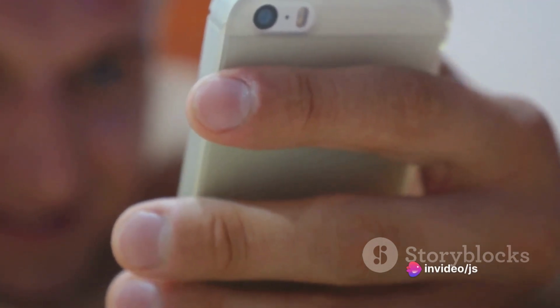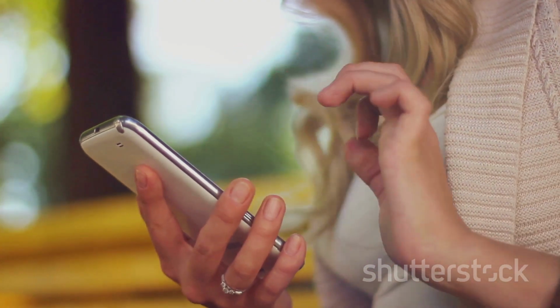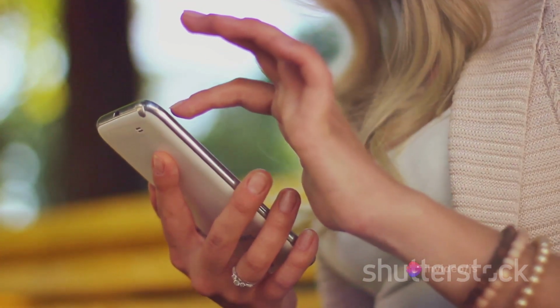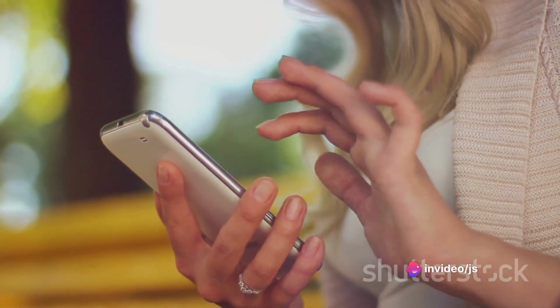For starters, imagine a world where sending images and videos between iPhone and Android devices is as seamless as sharing them with your fellow iPhone users. No more pixelated images or grainy videos, but high-quality multimedia exchanges irrespective of the device you use.